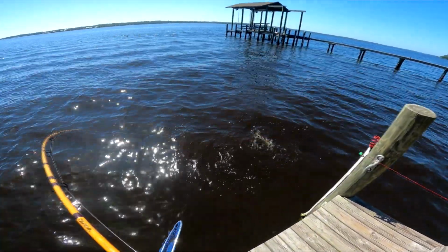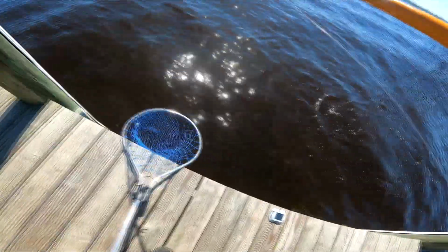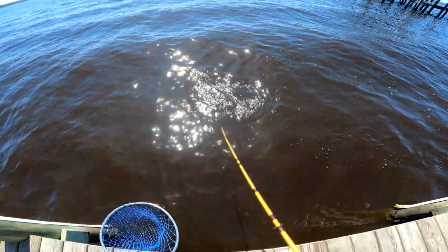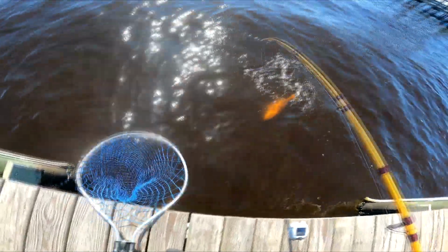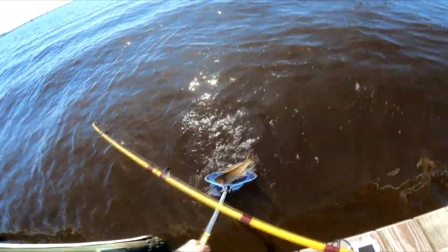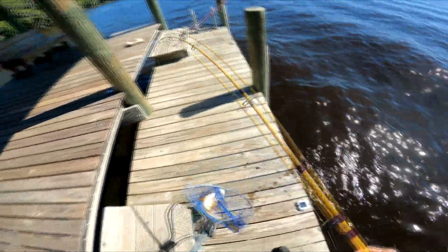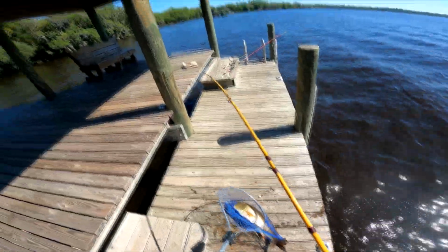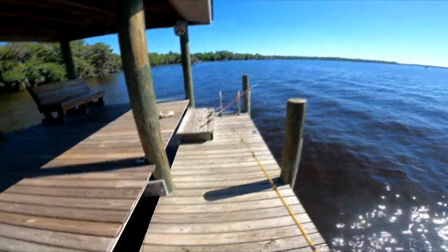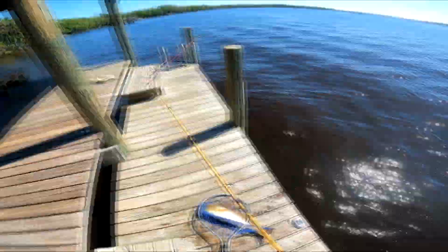He saw me that time. He said, I see you, old man. I don't like you. Let the pole bend and catch the fish. Yes, yes, yes! Oh my gosh, look at the size of that red. Yes, I did it. I got him in on a whiting rig.